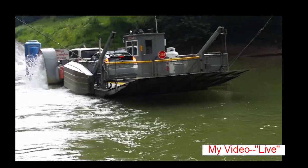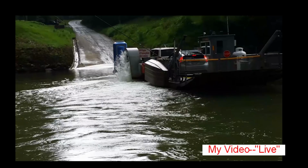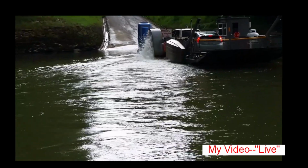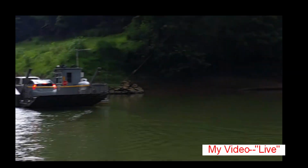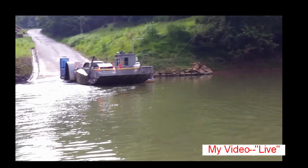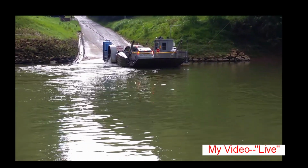All right, this is the Green River Ferry. It is right on the edge of Mammoth Cave National Park. So we're in the middle of Kentucky, the western half of Kentucky. And had a little bit of rain out here in the last couple of days. I had some this morning, but look at that smoke, haze, fog, whatever, going off the ground. Looks like something you'd see in a horror movie. So there you go. Got to see the Green River Ferry working here at Mammoth Cave in Kentucky.